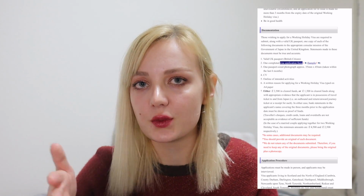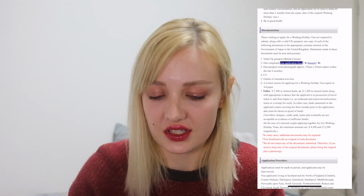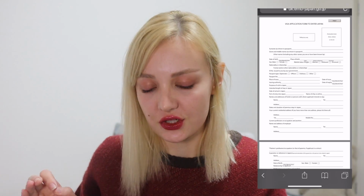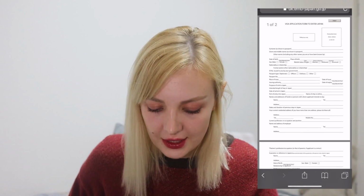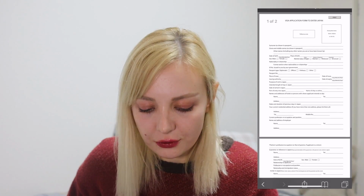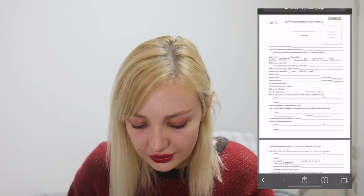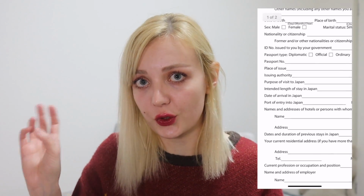So the first thing that they're asking for is a valid UK passport, or a passport from your country if your country is participating in the working holiday visa scheme. So number 2 is the visa application form, and this is the thing that really stressed me out for some reason. I don't know why, but it genuinely did. But honestly, it's pretty straightforward. You just have to write down all your information onto it. Where it says purpose of visit to Japan, I just wrote working holiday.